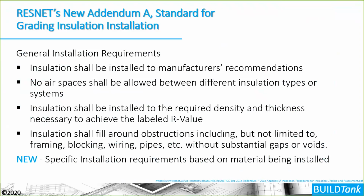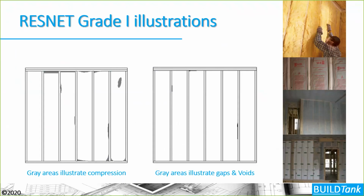they call out specific requirements for specific materials that are being installed. So they look at fiberglass batts and blown cellulose and fiberglass, and they look at blown foam products, and they call out specific installation requirements in order to get Grade 1 for each of those. These requirements are based off of compression, allowed compression, and allowed gaps and voids in the material. So in essence, to get a Grade 1, it doesn't have to be installed absolutely perfect, but it has to be installed really well. Roughly 2% gaps or compressions and voids in the material are allowed, but that is basically being proven to not degrade the overall R-value of the material that's being installed there.